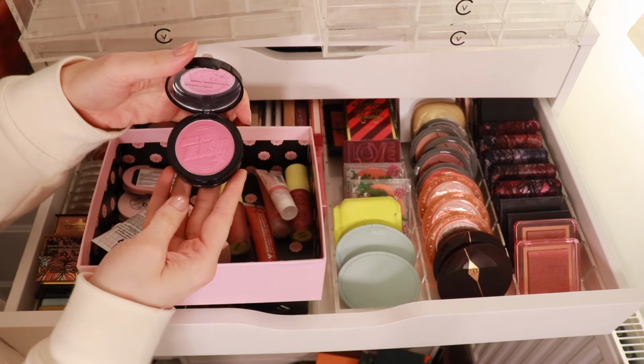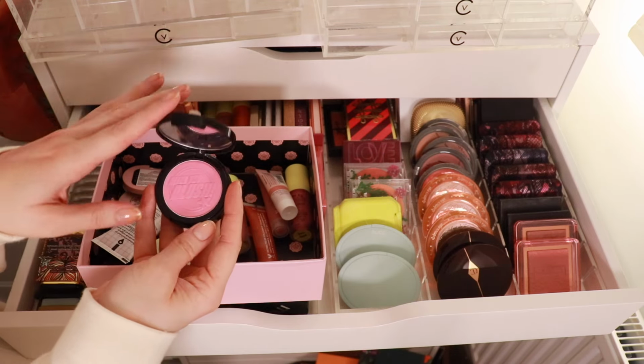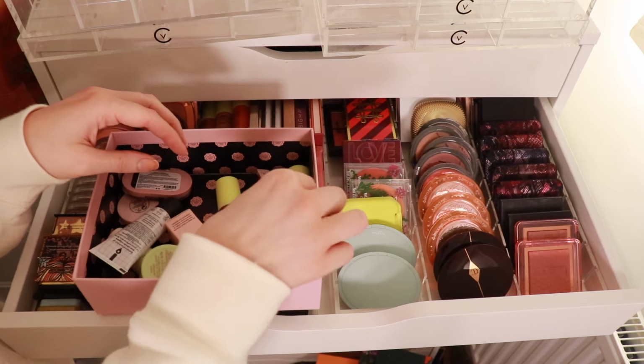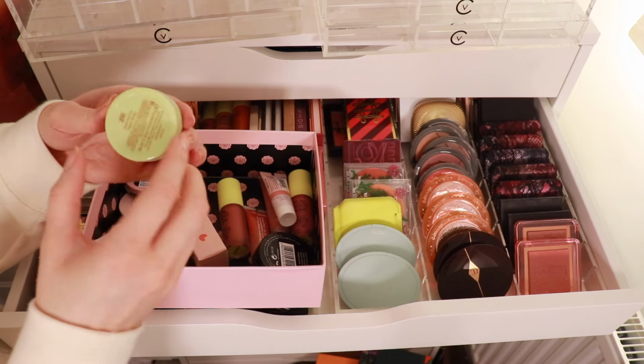I'm going to get rid of this Soap and Glory Made You blush. It's just very, very bright pink. I do have other blushes like this, so if I do want a blush like this, I'd probably pick a different formula, like my Kaleidos ones over there. So that's going as well as the Pixie by Petra little duo here. This is a nice shimmery blush. It's nice, I just don't pick it up.